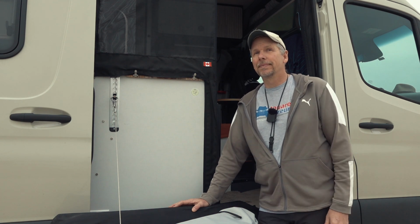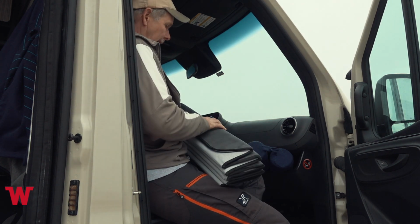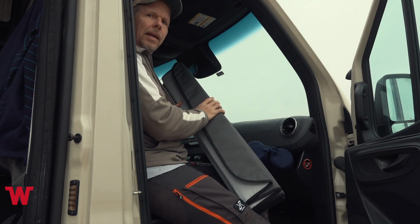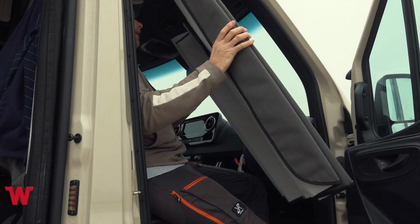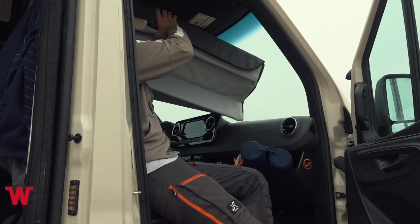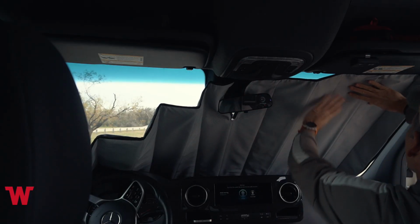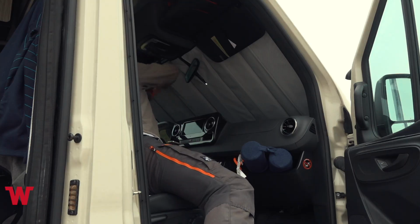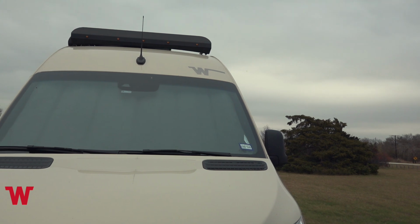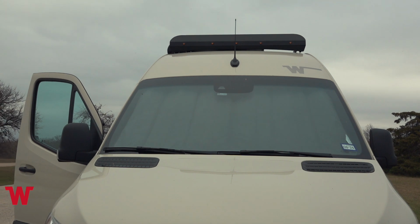Let me show you. So let's get the Winnebago ones in. They have a darker side and a light gray side, and the way I'm installing them is with the black side towards the outside. And once they are in, it's a really nice fit with almost zero gaps on either side.